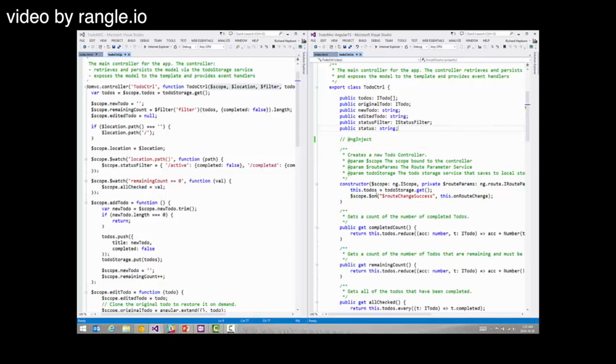And I'll add a link into the notes that talks more about how you can use ng-inject to work around having to add $inject to your controllers.